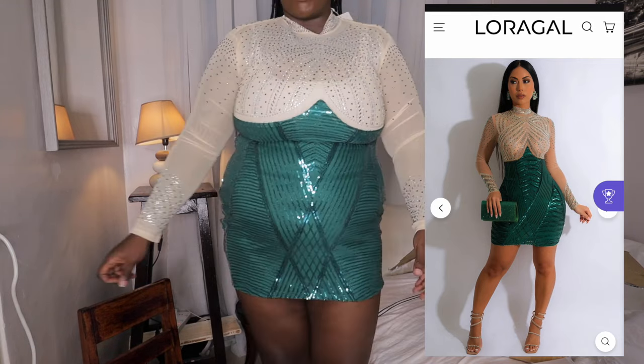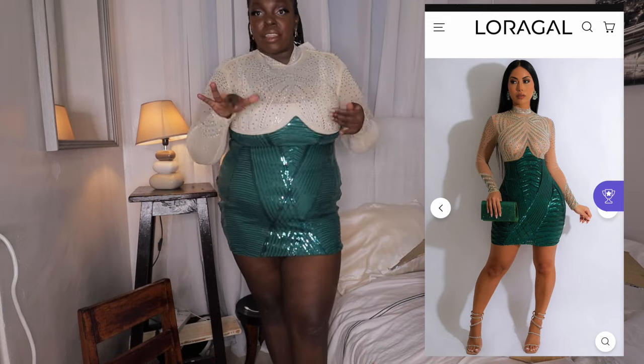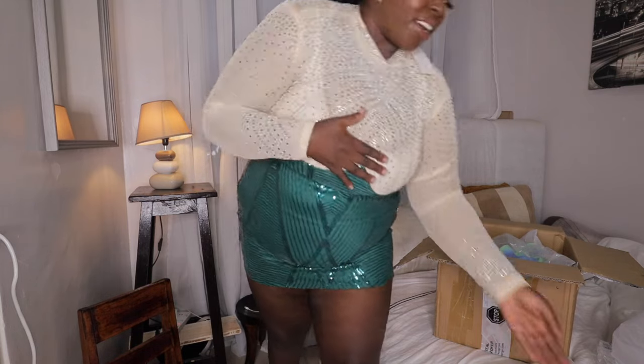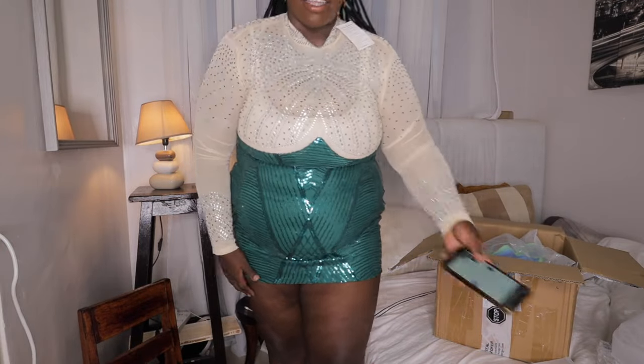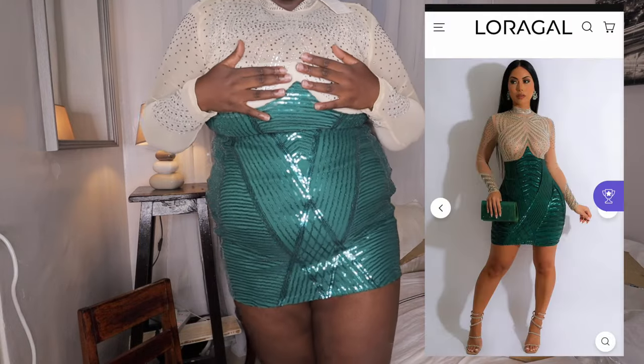So this is how it's looking, guys. Remember, I'm wearing the wrong bra for this one, so bear with me. But I like it. It's a cocktail dress. Let me see where the model. Yeah, the model is reaching here, but you know my titties. See that?